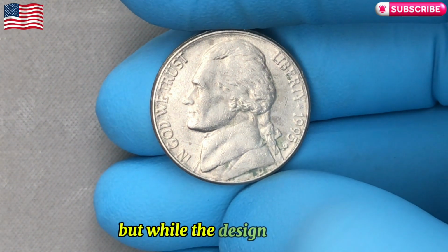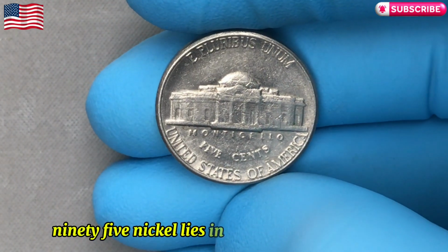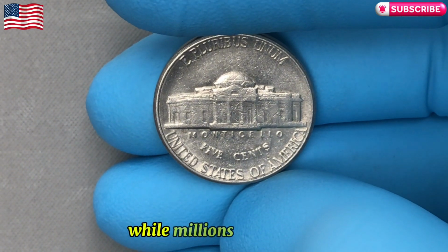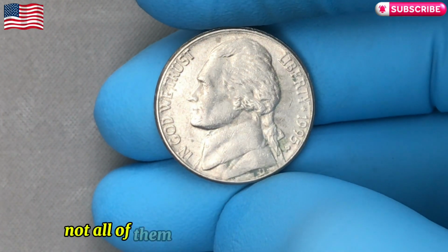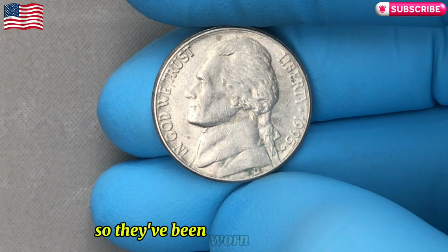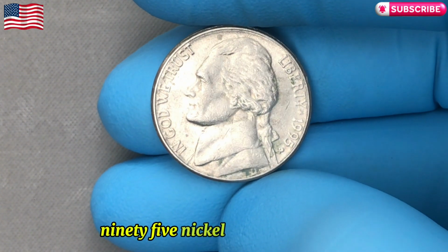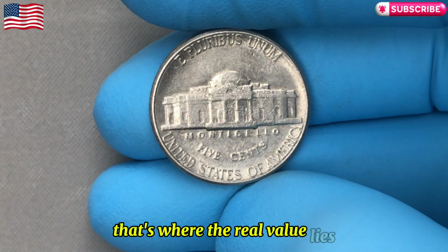Coinage, but while the design is iconic, the real value of the 1995 nickel lies in its rarity and condition. Here's the thing, while millions of 1995 nickels were minted and circulated, not all of them survived in perfect condition. Most of them were used in everyday transactions, so they've been worn down by time. But if you've got a 1995 nickel that's in pristine, uncirculated condition, that's where the real value lies.